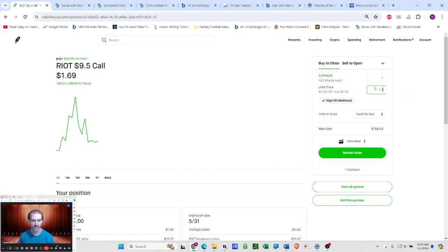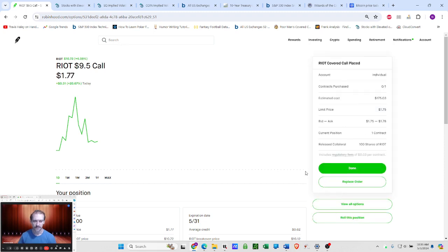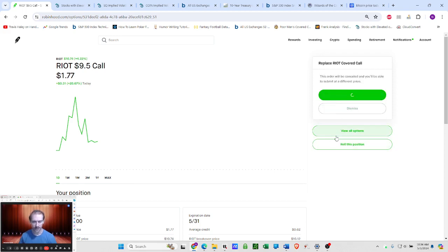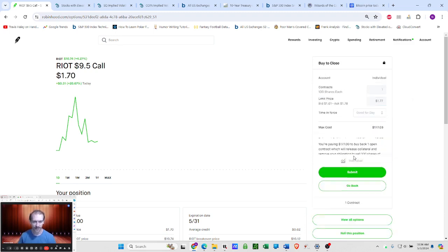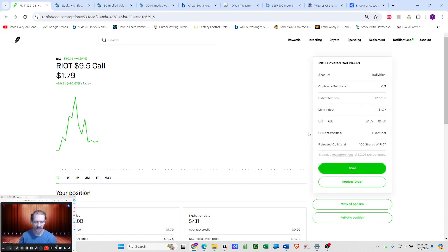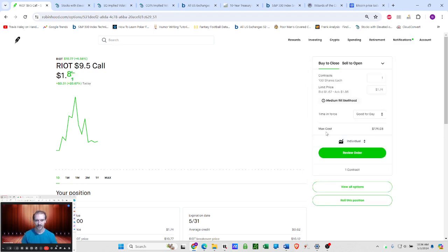No, not 180. I just tried to buy this back for 175 and it wouldn't take 175. Come on, Phil. Usually when it says high fill likelihood, that's telling the truth, but all right. I'm wasting time quibbling about dollars. So this should just straight up fill. If it doesn't, I'm going to be shocked. Oh, the bid ask spread keeps creeping up. As I offer more, they keep demanding more. This is hilarious.